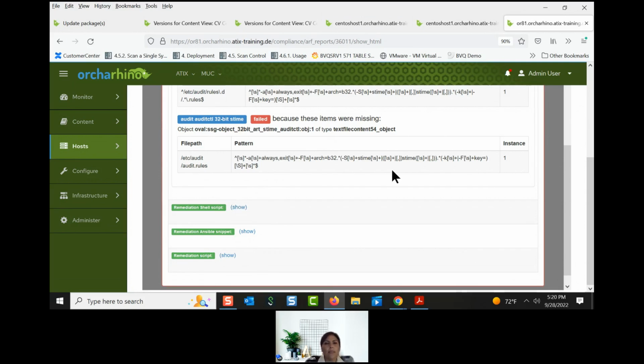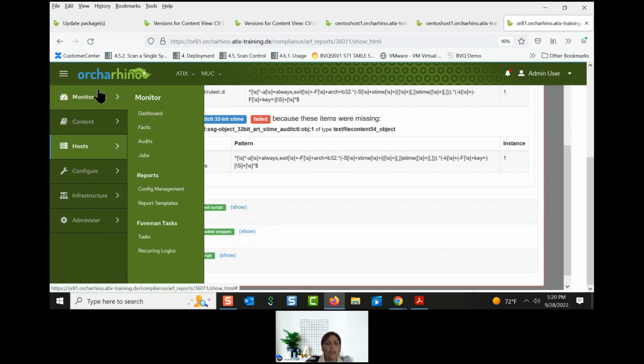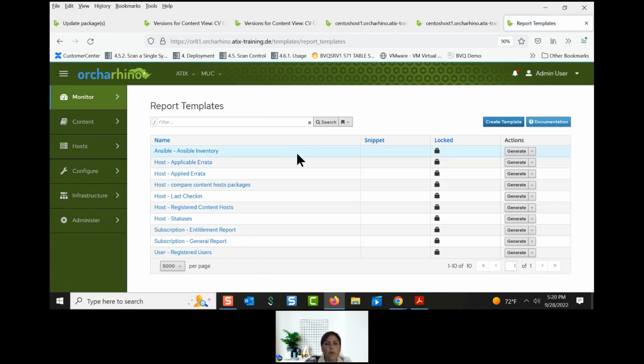All right. Let's see. I will also like to show you that you have the ability to run report templates. So these are the report templates that I have available in my environment. Of course, there are more. You can run reports for obtaining information about the host. For example, what applied errata to a specific host have been executed. Then which hosts are registered. Subscription entitlement report, for example. So you have these predefined report templates that you can use to get more information from your environment.